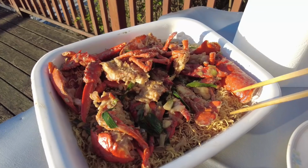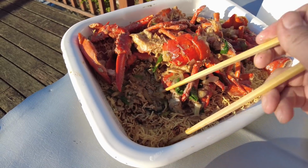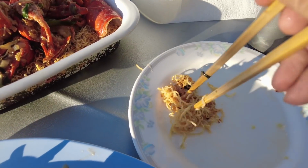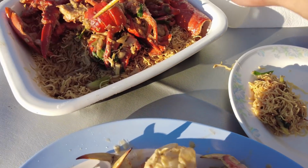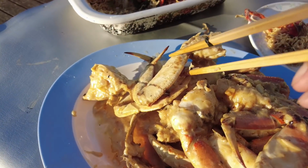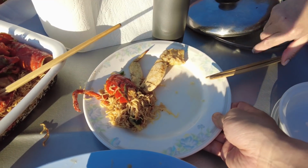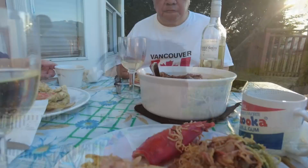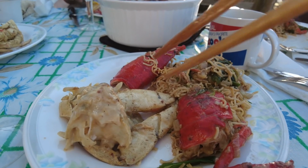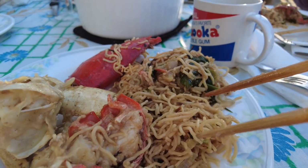I can't wait to try the lobster. A little bit of noodles, nice and crispy and warm. More noodles, and then a beautiful lobster, and then a little bit of crab with the cream sauce. That is my first plate so far. I have the chow mein noodles, the lobster, and the Parmesan cream crab. Let's give a little bit of the noodles a try.